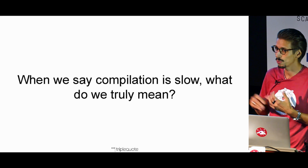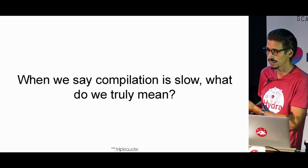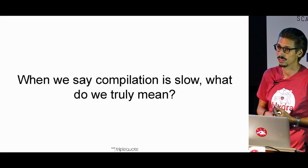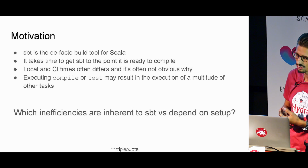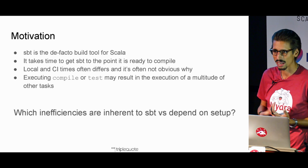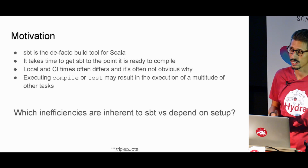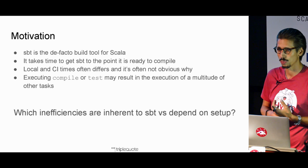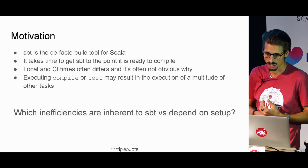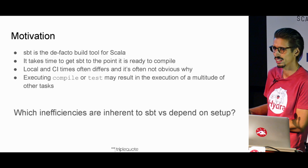And well, we might find out that the inefficiencies maybe are not just in the Scala compiler. Maybe it's not just the Scala compiler that is not fast, but there are other things around it that actually make it look as if it's slow. So in our ecosystem, SBT is the de facto build tool that we use to compile Scala code, right? More than 70% of the projects out there, according to the IntelliJ 2019 survey and also a compilation survey that we did last year, we see and we know that SBT projects are pretty much everywhere in the Scala ecosystem. And we all know that it takes quite a bit of time to get SBT to the point that it is ready to compile.